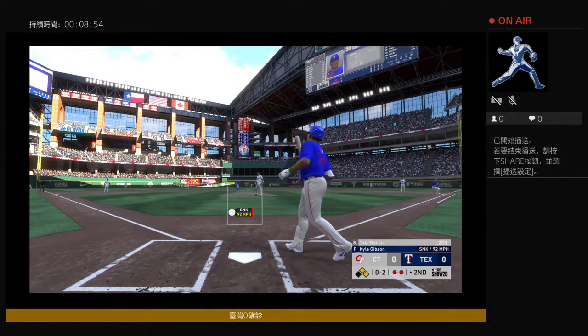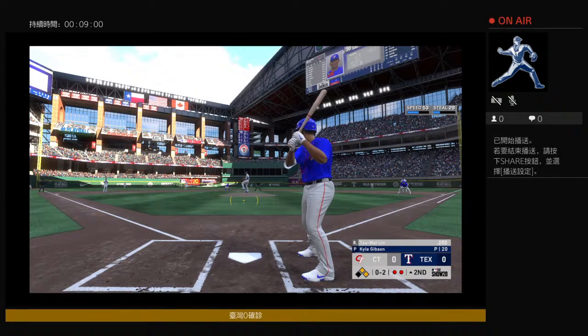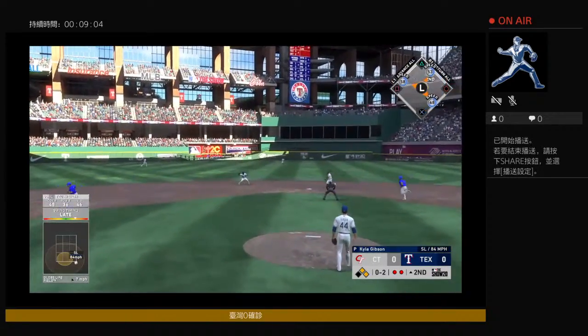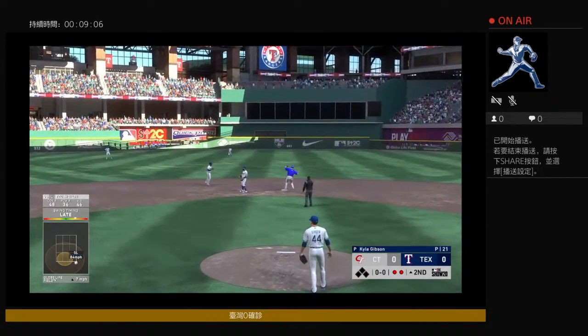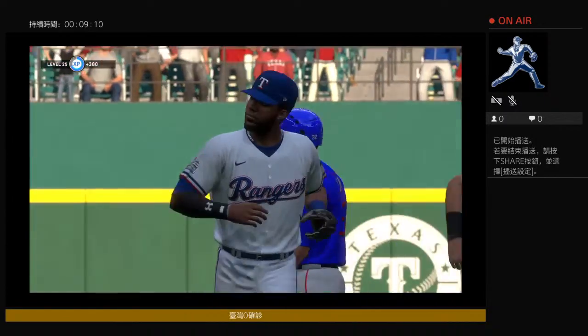Oh, and he's really getting the better of him now. It's strike 2. Grounded back up the middle. Andrus fields it cleanly, and the 2-out threat will not come to pass as the inning is over.